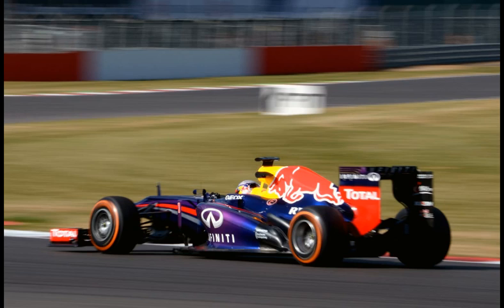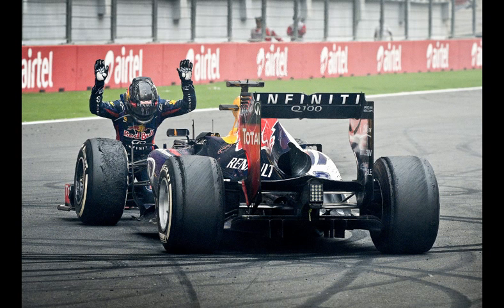So this one will be an oddball for many of you, but the best livery of 2013 for me was Red Bull Infinity. Yeah, I know, most of the people hated the purple hue on the car and were fed up seeing the same livery every year.